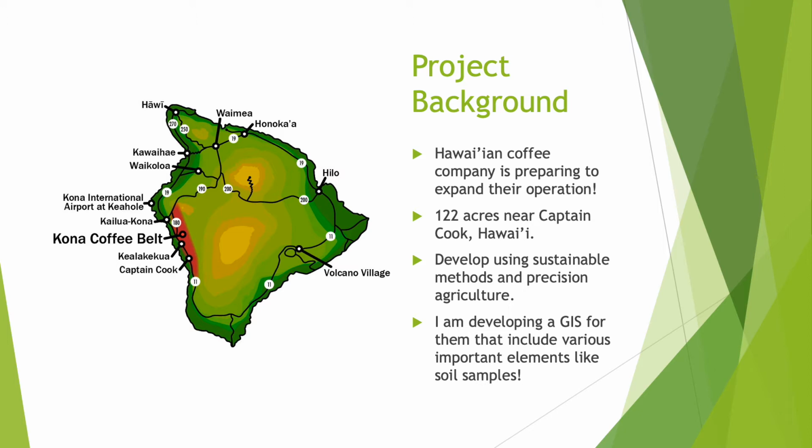For a bit more background on the project, here is a map that shows the Big Island and where the majority of the coffee production is based. This project was based in the Captain Cook region of the Big Island. The property is 122 acres of Hawaiian rainforest. Their goal is to plant two 25-acre plots for a total of 50 acres of coffee.